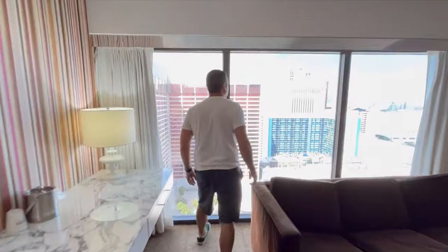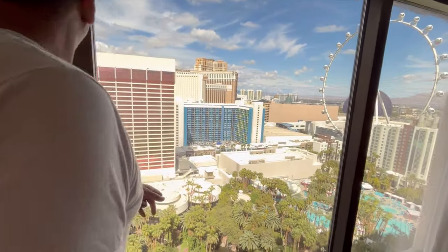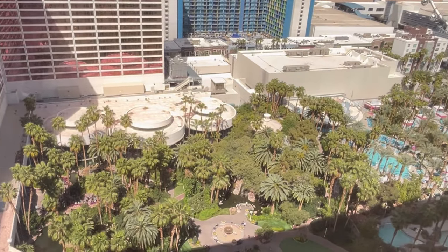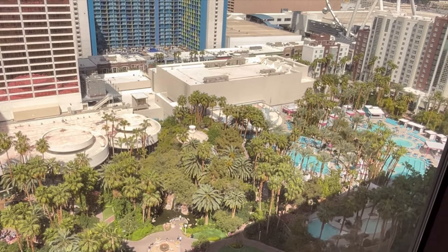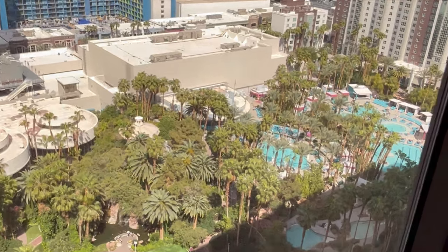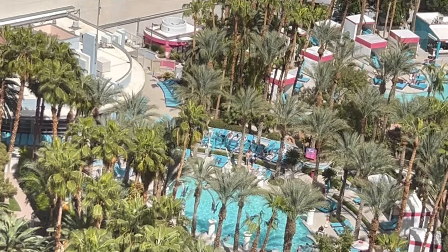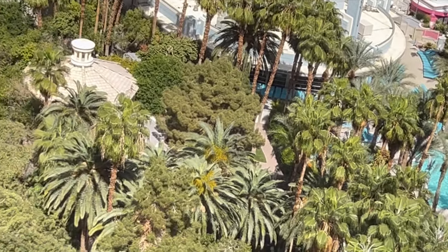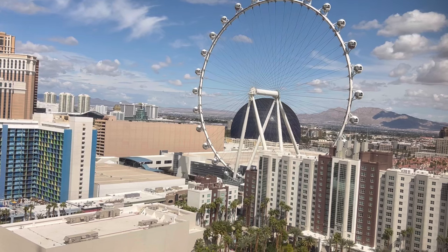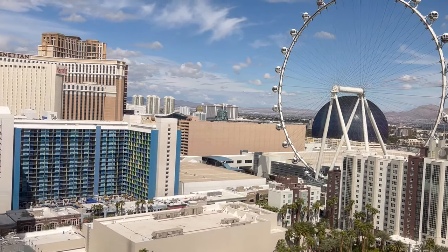Check out this view. I love it. Got a view of Carlos and Charlie's right there. It looks like somebody cleaned the windows, which is always a bonus. You've got the pool, which it looks like it's open. The family pool is open down there. It's a pretty nice view though. You've got the High Roller over there. You've got the Sphere. You've got the mountains. I love it.